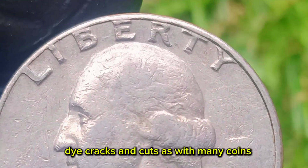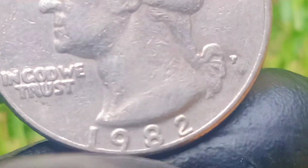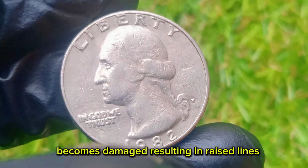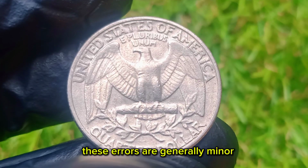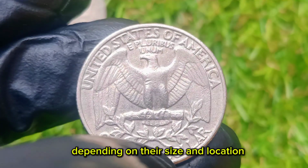As with many coins, the 1982p quarter can exhibit die cracks or cuts. These occur when the die used to strike the coin becomes damaged, resulting in raised lines or blobs on the coin's surface. These errors are generally minor but can increase a coin's value depending on their size and location.